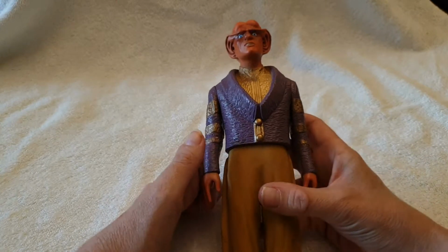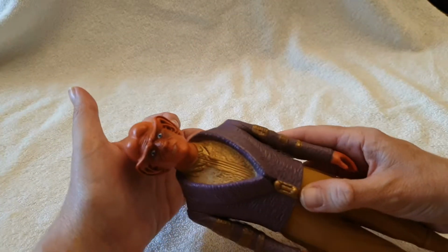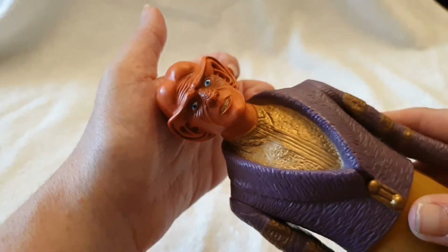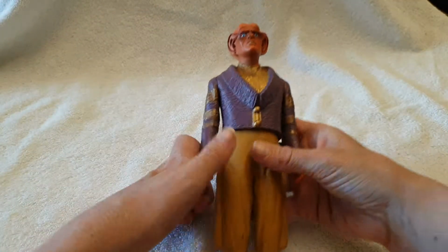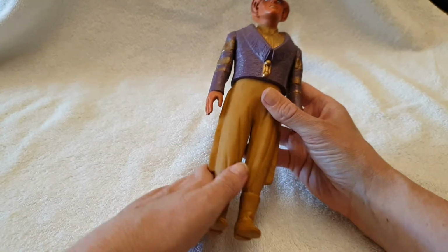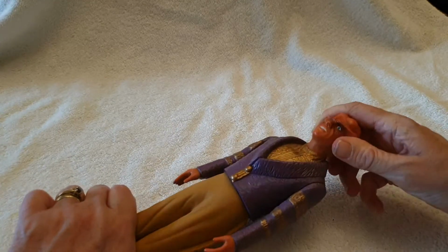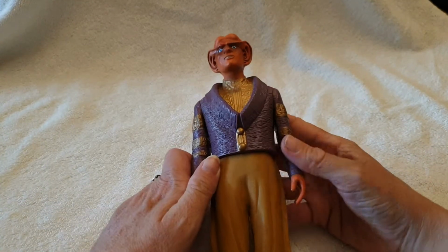This is a very beautiful figure. I like the outfit. This is what he normally wears. The face sculpt is pretty good. I'll try and bring him close for you. Pretty close to what he was. Not a lot of articulation in this. Only the arms move. The legs don't move at all. The head, I think, moves. Oh no, the head does move, so only the arms.